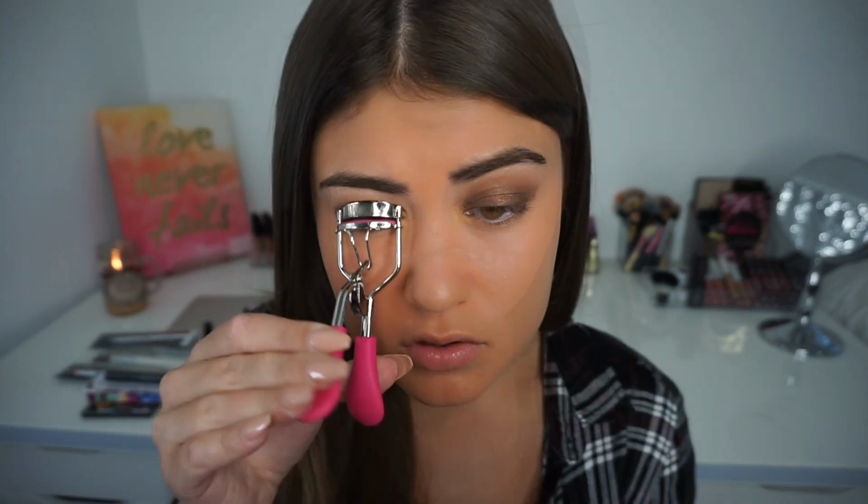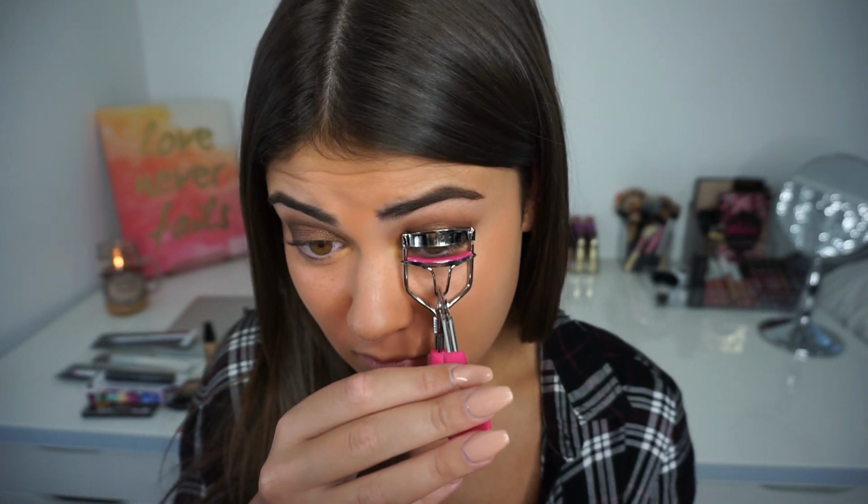I'm going to test out my eyelash curler. So this is the kind I like. I like the kind that has the little spring action. So I'm going to curl my lashes. So that's not bad. It's not the worst eyelash curler I've ever tried. So I'm going to apply my mascara to my top and bottom lashes. And it has a very interesting little curly wand.